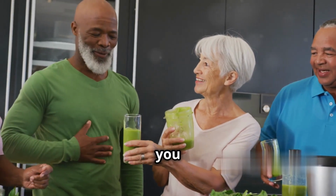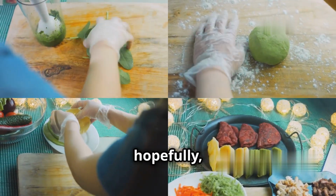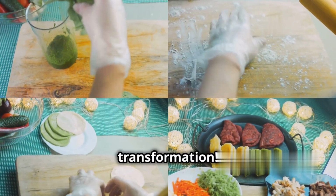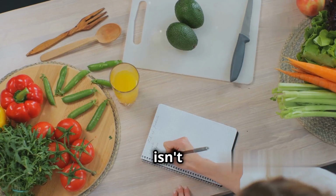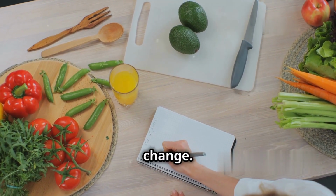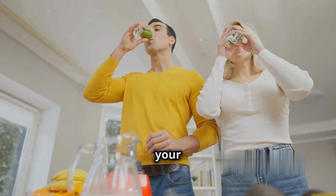Outro, well, there you have it, you lot. 10 days, 10 incredible detox recipes, and hopefully, one hell of a transformation. You should be feeling lighter, brighter, and full of energy. Remember, this isn't a quick fix, it's a lifestyle change. Keep incorporating these recipes into your diet, stay hydrated, and listen to your body.